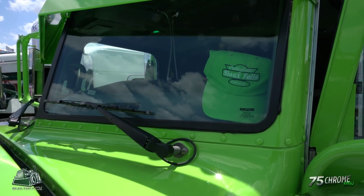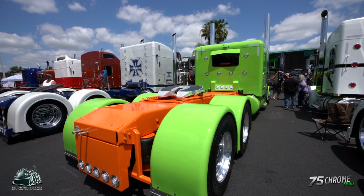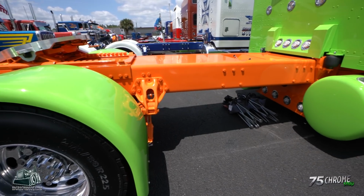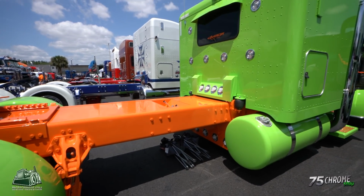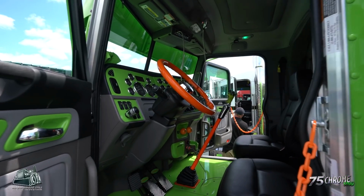What do you have there? Well, we got Dynaflex pipes, and we got Iowa Custom floor. We did 12 gauge visors, and Iowa Customs rear light panel in the back, and then Iowa Customs deck plate. Now, what about the interior? Anything going on that's really cool inside?